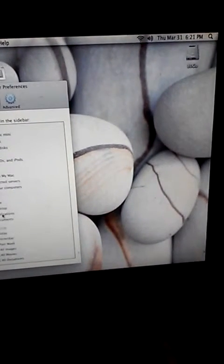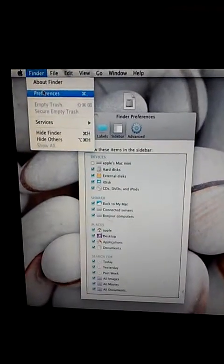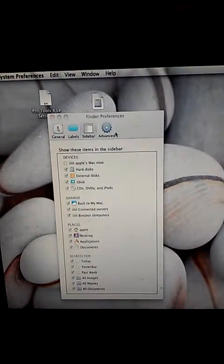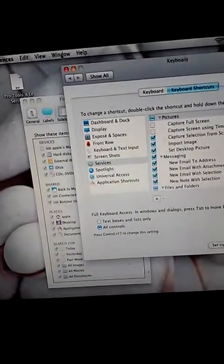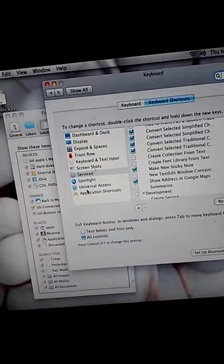Desktop, applications. You'll find it again. References. Services. Computer screen. Find my email. Spotlight application shortcut. Dashboard.